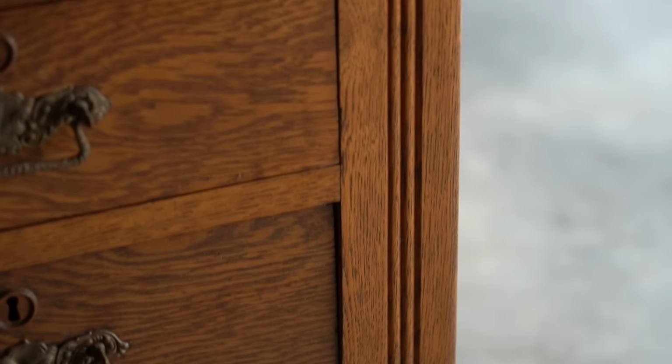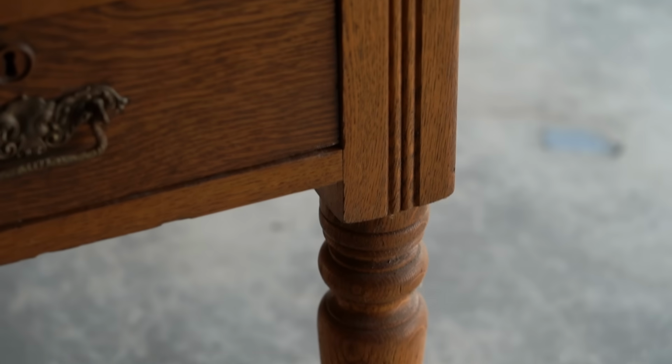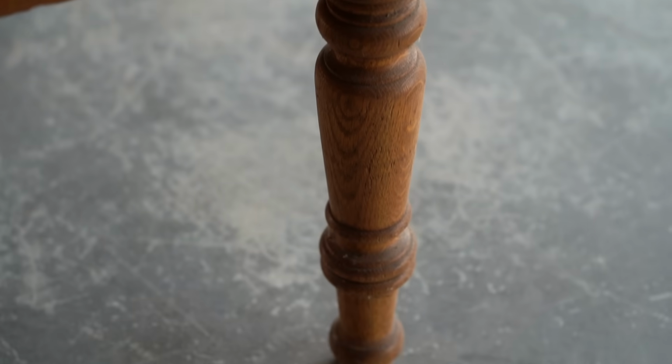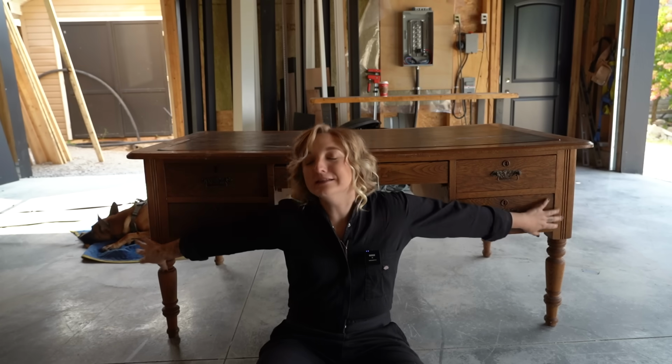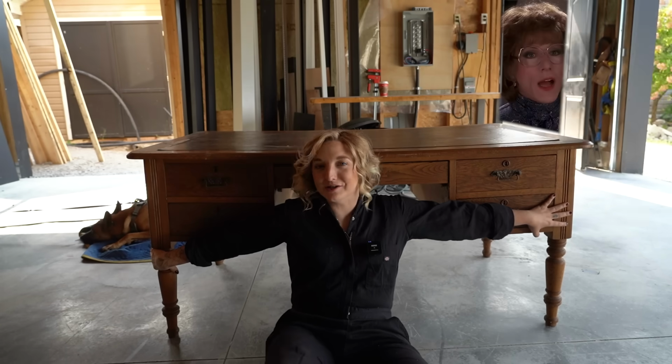But I do think our desk choice is bang on. I mean, she's got character. She's got these beautiful decorative legs. We got these awesome storage drawers, which is perfect. And it's large and in charge. And if Margot wants character, this desk is giving you character. I'm a character actress.